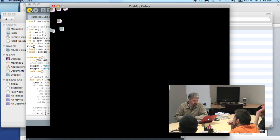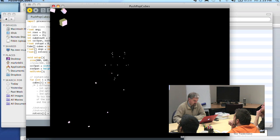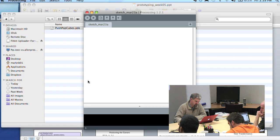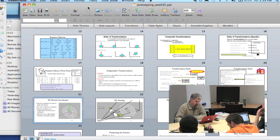The good thing about Processing is, because it's interpreted, it's so easy to make changes like that. You don't have to recompile or anything. You just mess around and see what happens. Anyway, that's a good lesson about making sure you use your push and pops, otherwise weird things can happen.